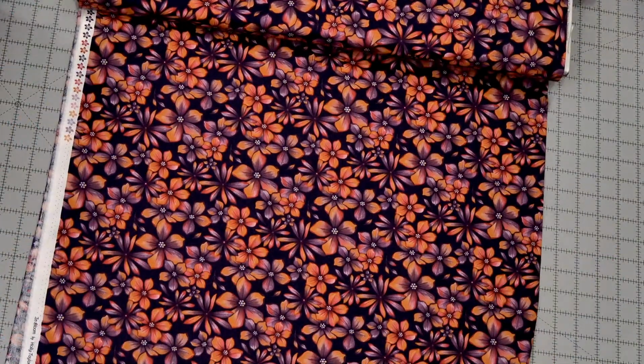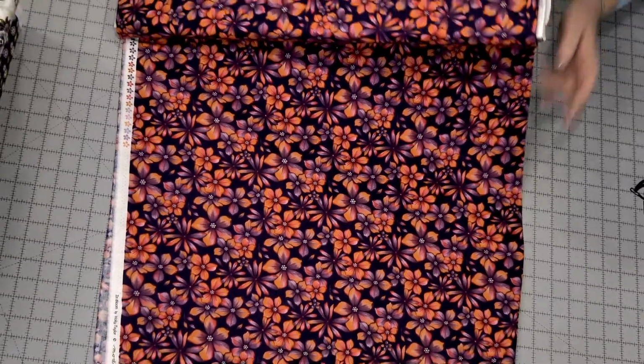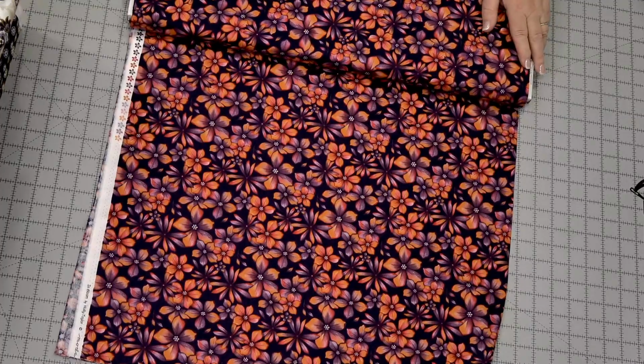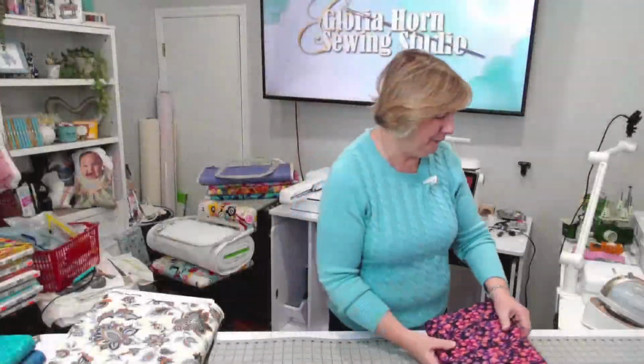So, okay, so this one was from Moda, and it's called In Bloom, and it's by Holly Taylor, and so this is a Moda fabric, and we have 0 left. Okay, that's good. Keep it up. Keep up the good work.